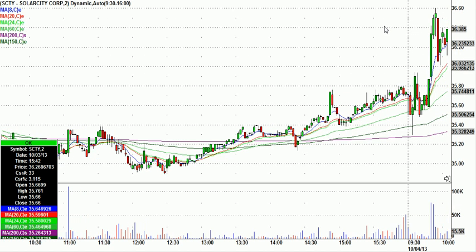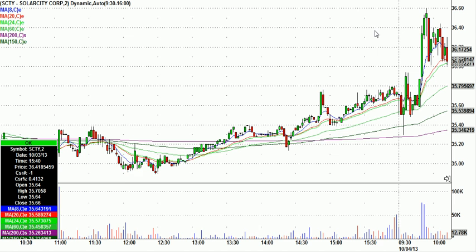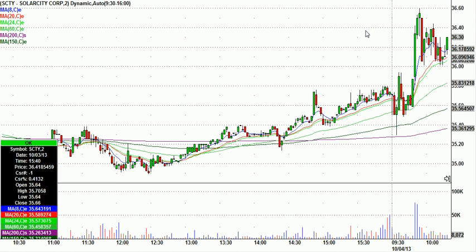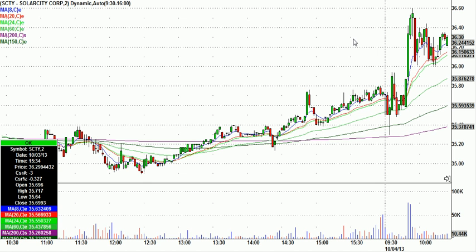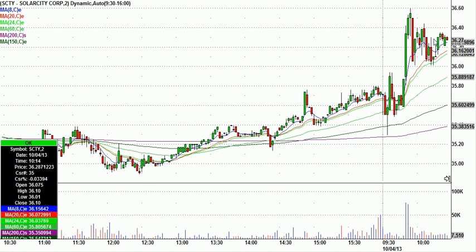Comes back down, and you can see how whippy it is, but suddenly it calms down, and now you've got kind of a little flag here, and then this very tight little base. When it looked like this, I said, hey, I like it over this little flag right here because you've got catalyst here and here to the left, and it looks good on the daily as well. So called it at 36.40 with a 36.20 stop. That's a nice tight stop on a crazy stock like Solar City.